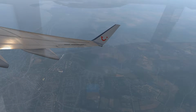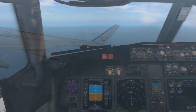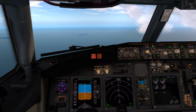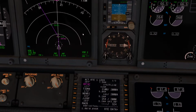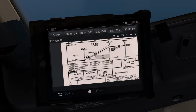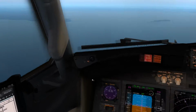Welcome back to the cockpit. Right now we're going to get ready to start our arrival. So right now we are going to go down to 2,000 feet, which is set, and then once we get down onto our arrival we'll get to Nenri at 2000, and then we'll start the descent at the Jersey 26 Foxtrot. So basically that's the runway.